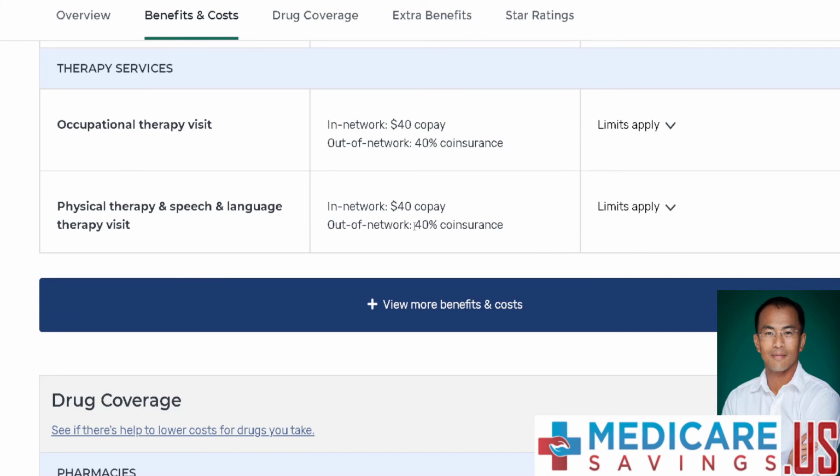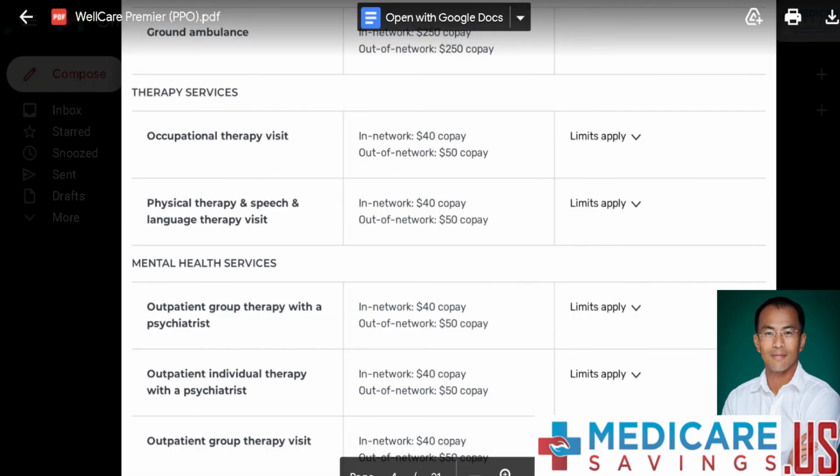Okay, physical therapy, speech, language therapy, and visit in network is $40 copay, now $50 copay. Out of network was $40 copay, now 40% coinsurance. Again, I do not know the numbers on the 60% gap for the physical therapy, speech, language therapy visit. So if you guys know what that medical claim would cost about to go to one of those providers, then please let me know in the comments below.